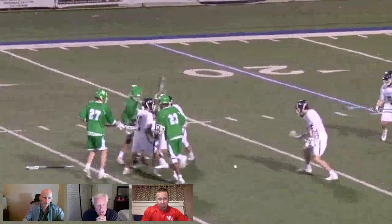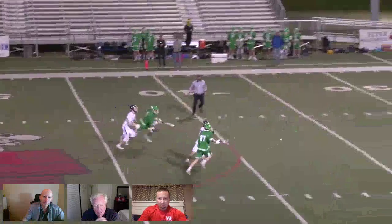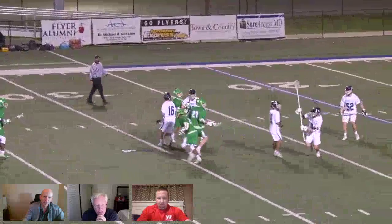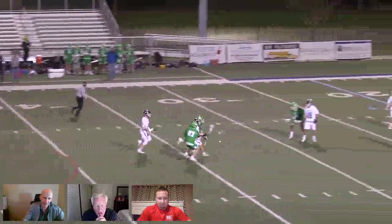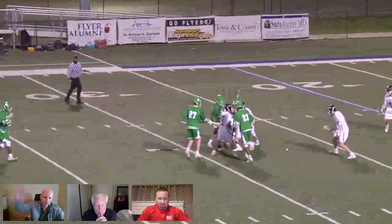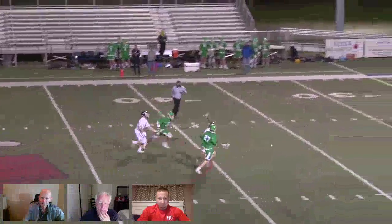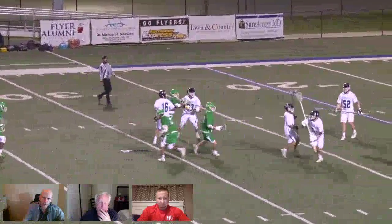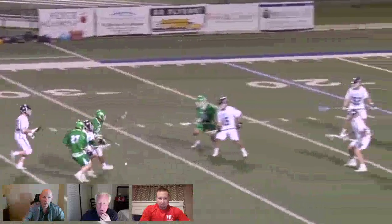I personally am not penalizing that. I don't think it affected anything. I think the best call there, as soon as that stick's down and he's in the area where the ball is, is the play on. That's probably the best call because you can clean it up later. And now there you go, white ball. They're going. Play on's over.